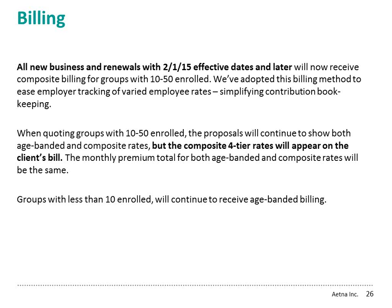And then groups with 9 or less, they will continue to get those age-banded rates. Another thing that we've had some questions about, effective January 1st, we've changed our billing time. So bills are going out instead of the 10th of the month, they're going out the 15th. So you may have some groups that are asking why their bills are coming in late.